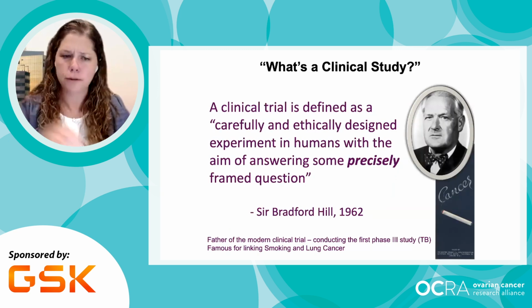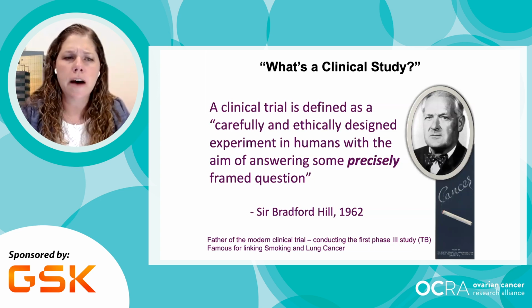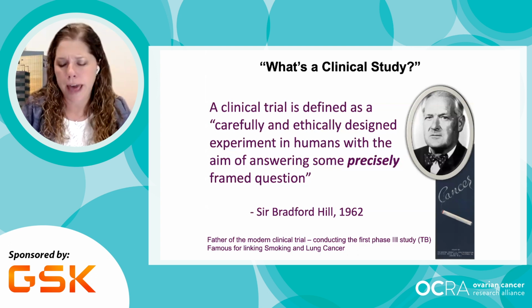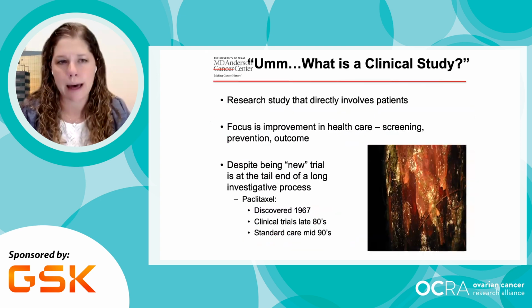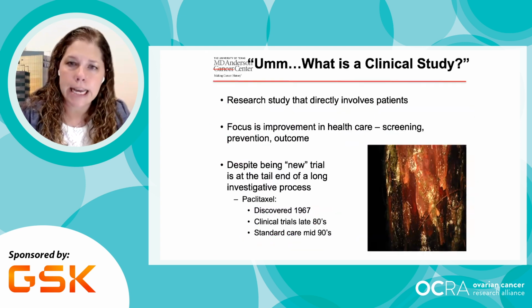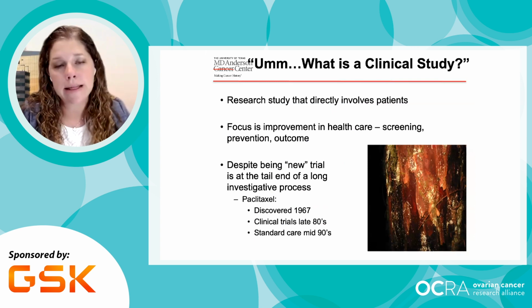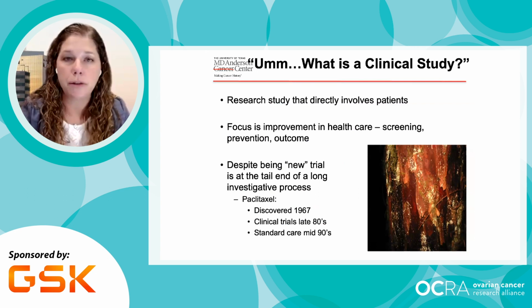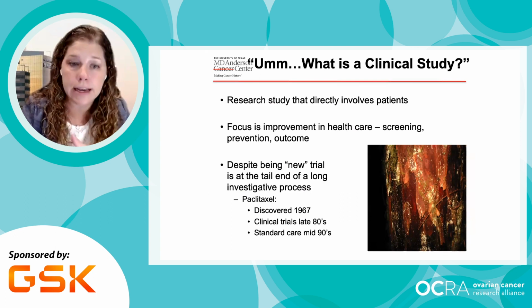So first, what's a clinical study? So this is the official definition from Sir Bradford Hill in 1962. A clinical trial is defined as a carefully and ethically designed experiment in humans with the aim of answering some precisely framed question. But really, what does that mean? So this is going to be a study that involves patients. So volunteers are participating in this trial. The focus is to improve something, right? So either screening, prevention, or outcomes of people with a given disease.